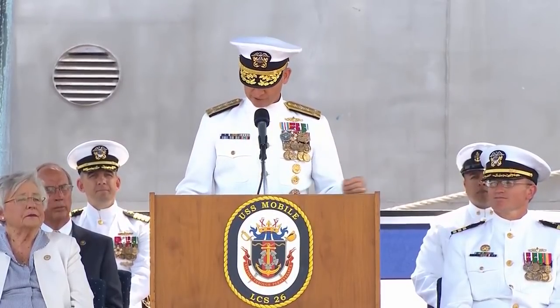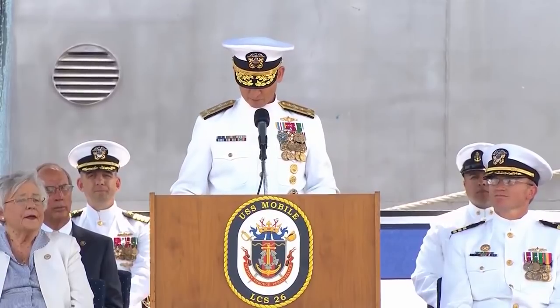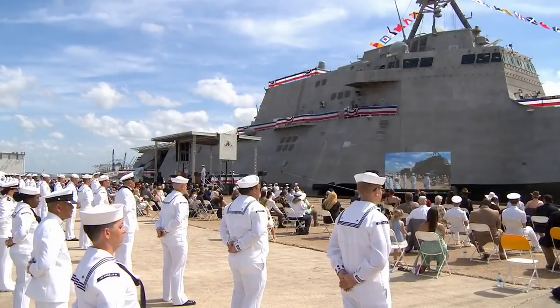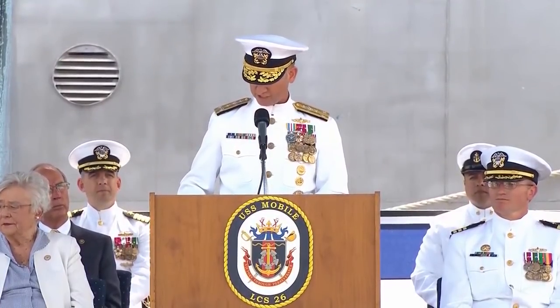The fact that we do both today establishes an indelible bond between the city of Mobile, each and every one of you, and this mighty warship. This great city and our Navy share a long and enduring legacy. Four prior ships have distinguished the name across every major maritime conflict in our nation's history, spanning nearly two centuries.